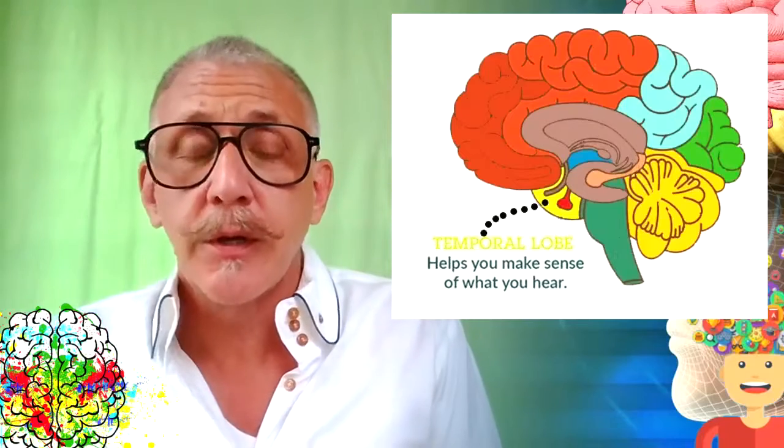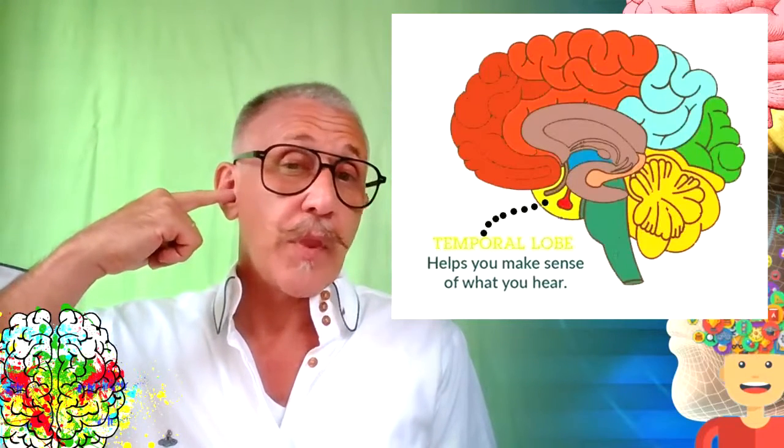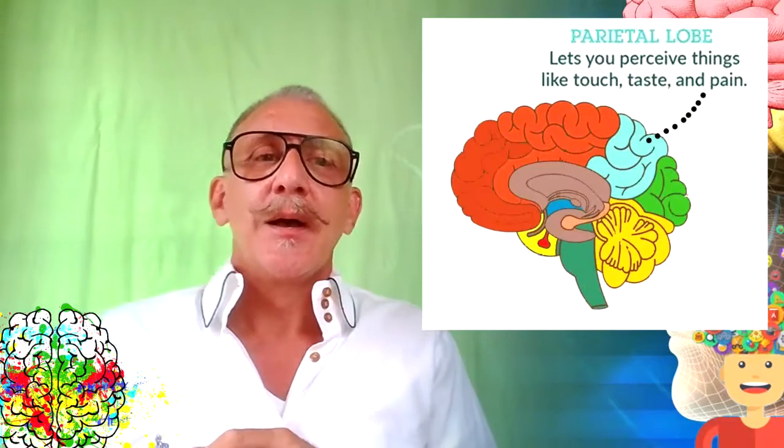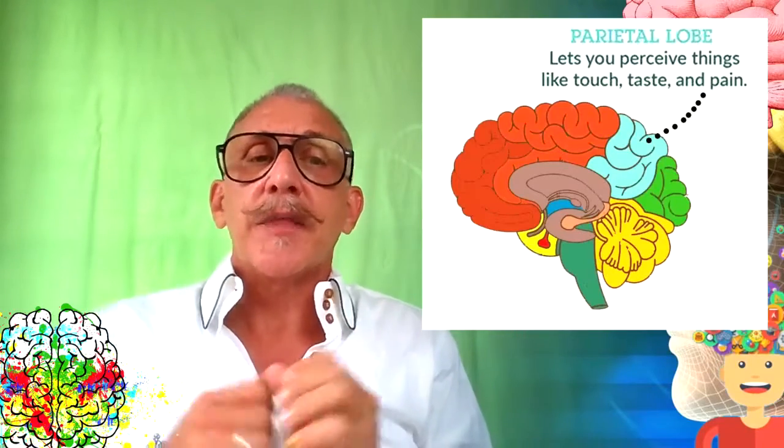Now, in the very back, right below, between the cerebellum and our brain stem, is the temporal lobe. This is what makes sense of everything that we hear. Now, it's interesting that it goes in here and it's connected very close. I love how all the pieces of our head are connected. The back here at the very top is the parietal lobe. That helps us perceive all the things we touch, taste, and actually feel pain. So, very back section back here.